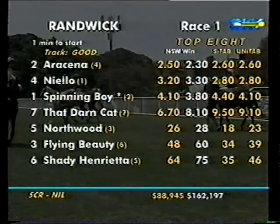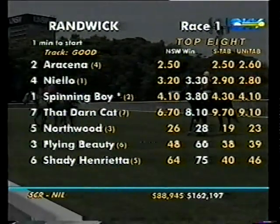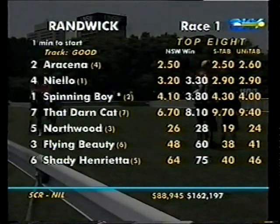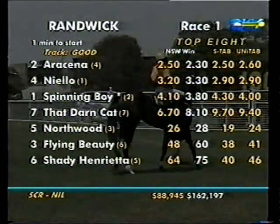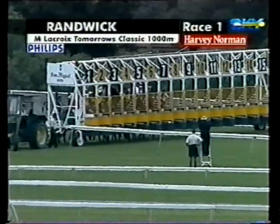And Dan Bird was third in that trial. Granted, Dan Bird had a very, very easy hit out in that trial, but he's well above average, isn't he? So if you're taking trials on the score here of Aracena through Dan Bird, gee, it's going to be hard to beat. Anyway, the starter climbs up onto the comfy level.